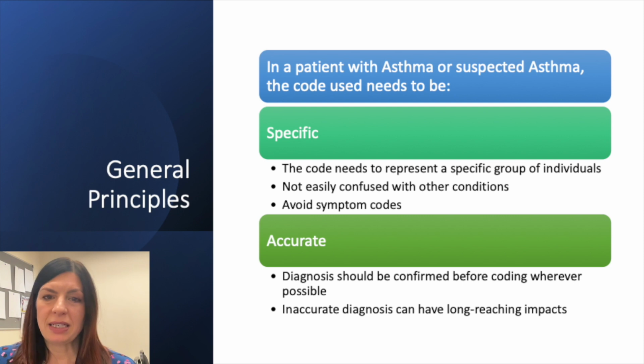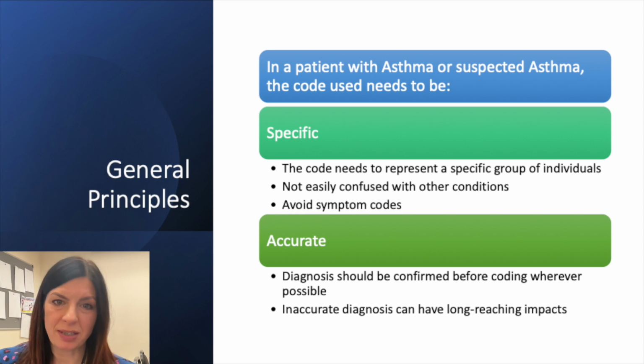It can't be easily confused with other conditions. So we would want to avoid symptom codes. We would want to avoid codes like wheeze, or codes like breathlessness, because they can apply to so many different conditions.